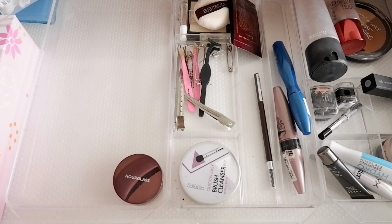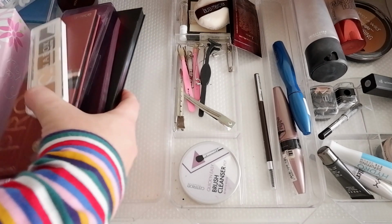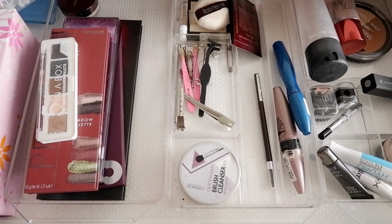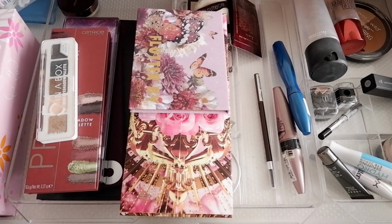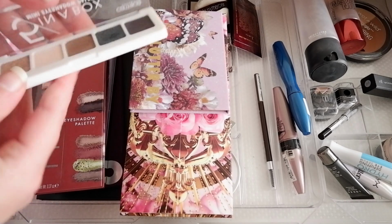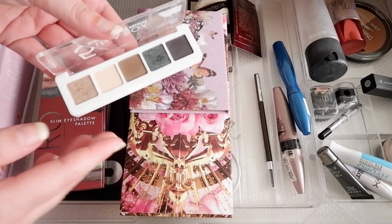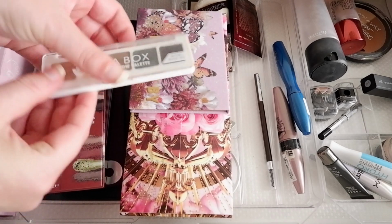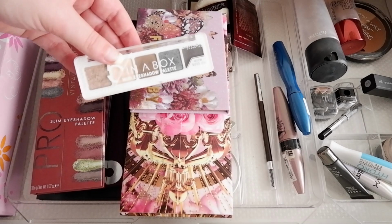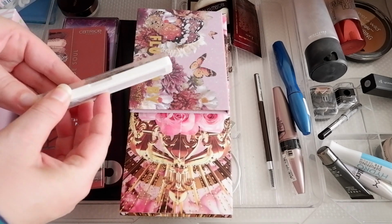And now we're moving on to eyeshadow, and also in this department, let me move the powder. In this department, I've used quite a bit. I definitely tried some new Catrice stuff already, so I used this another time, apart from the Get Ready With Me that I already did, or the first impression. These little 5-in-a-box palettes by Catrice, oh my word, they are giving off Natasha Denona vibes.